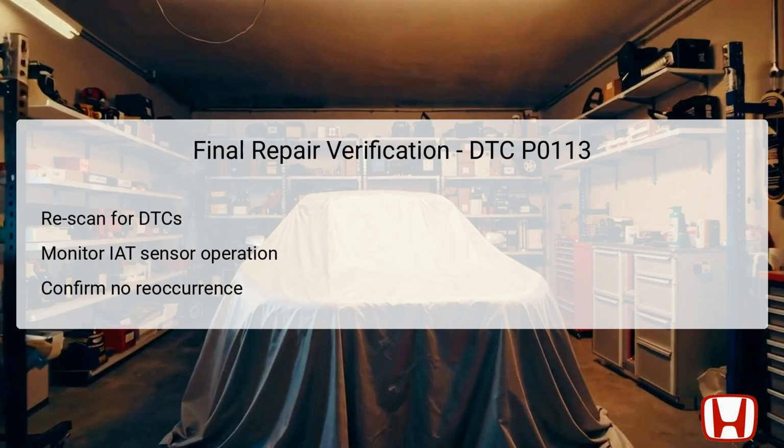After completing the repairs, it's essential to verify that the problem has been resolved effectively. Begin by rescanning the vehicle for any active diagnostic trouble codes, DTCs. Verify that P0113 no longer appears. Additionally, monitor the operation of the new IAT sensor during a test drive. Ensure that the voltage output falls within the specified range and that the air-fuel mixture adapts appropriately under various driving conditions. Continuing to monitor the engine performance for any irregularities is essential to confirm no reoccurrence of the issue.